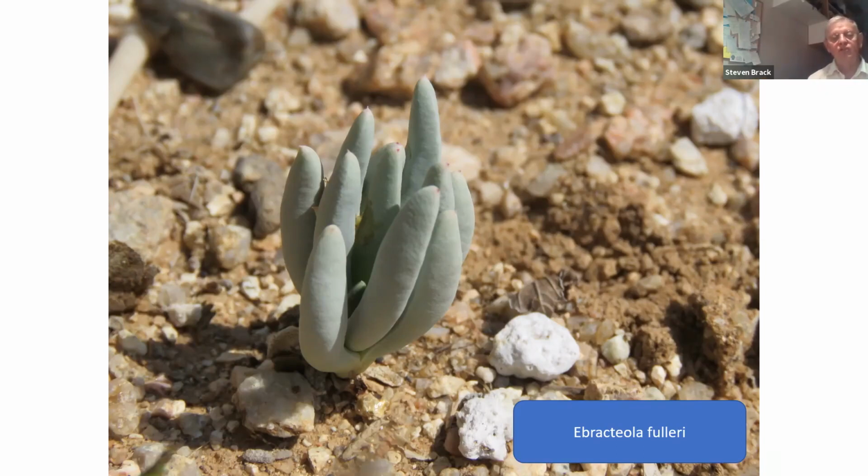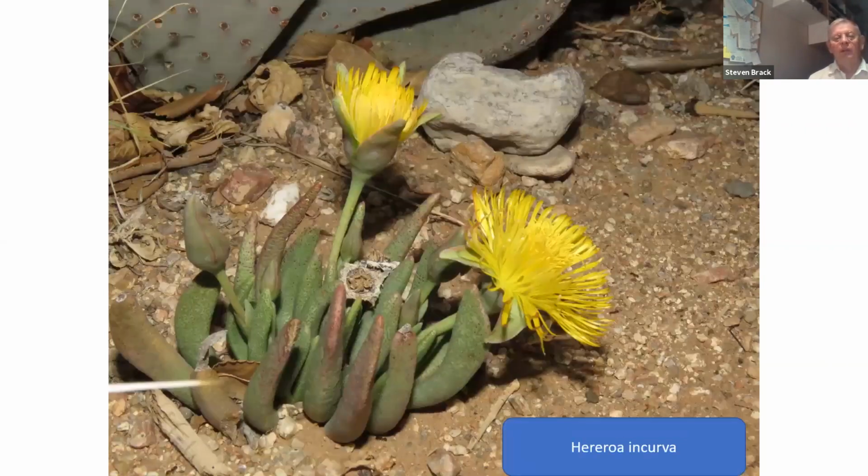They make a little cushion. They get about 4 inches across. This is seedling. Seed? I've got lots of seedlings. I probably have seed too. I just don't remember. But here's Hereroa incurva, and I found it to be almost indestructible in the summer too. The heat or the dryness or anything.